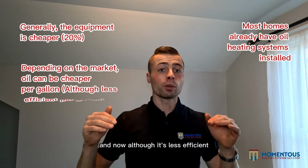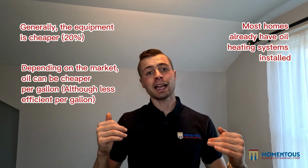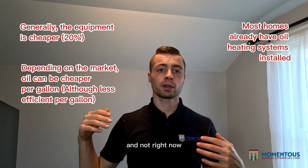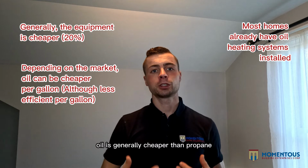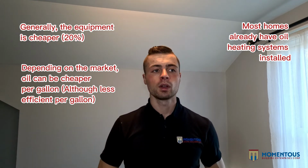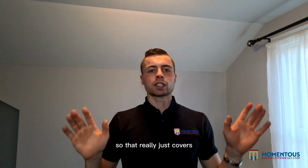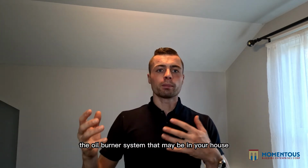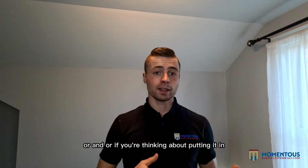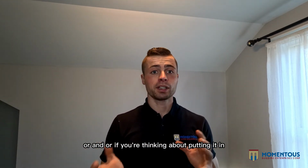And now, although it's less efficient, gallon for gallon, at the price norms of what we see in America, and not right now, oil is generally cheaper than propane or natural gas. So that really just covers the oil burner system that may be in your house, or if you're thinking about putting it in on your new build.